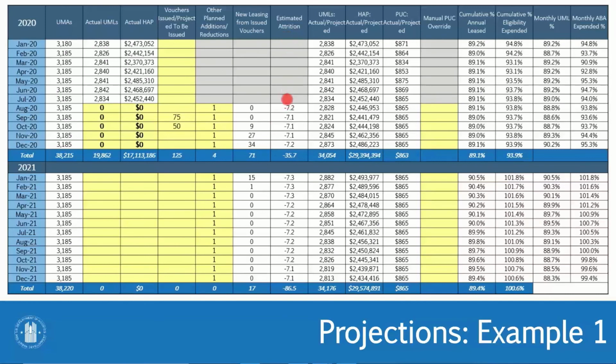So this takes the number of vouchers that you have under lease, your unit month lease, multiplies it by your annual turnover rate. So in this case, you need to be aware that you are losing 7 vouchers a month on average based off of your turnover rate. And so looking at it like that, if you're not issuing vouchers every month to cover the vouchers that you're losing, your program size is going to continuously shrink, which is in our next section.